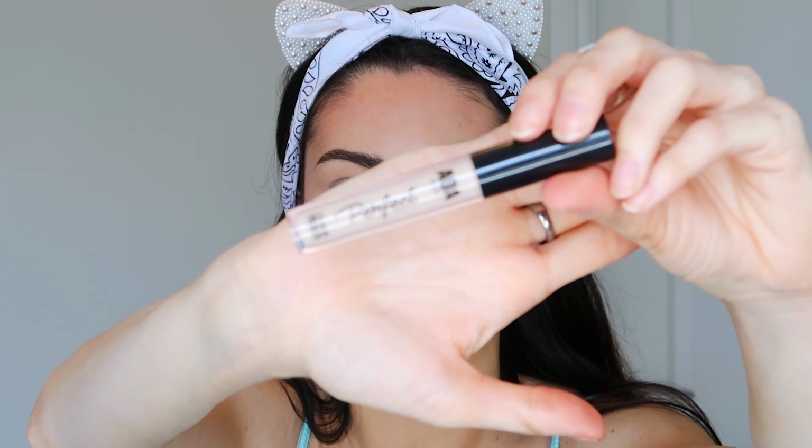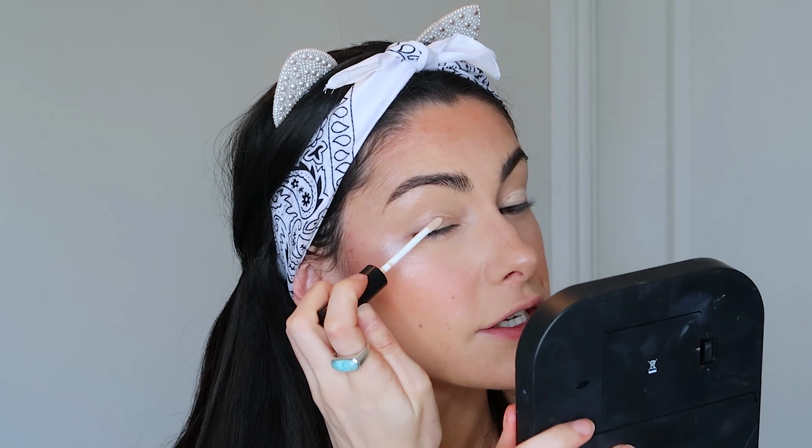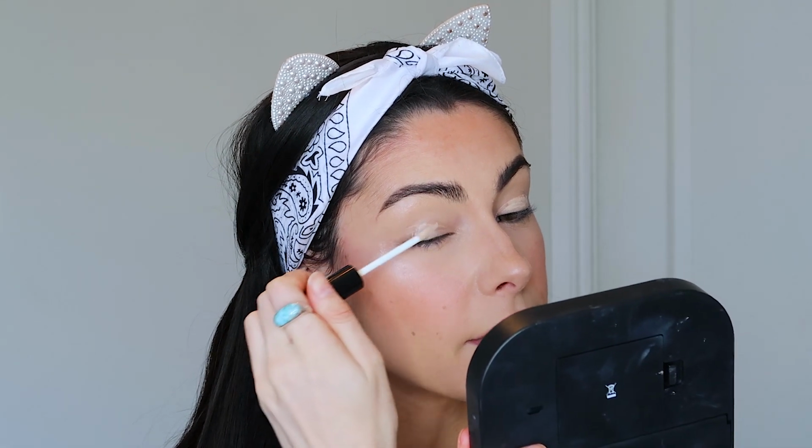I mean, it did a little bit, but nothing extremely noticeable. This is the Perfect Eyeshadow Primer, and it just looks like this. I'm really hoping I like this eyeshadow primer because I am out. And if I can get one for $1, you bet your buns I'm going to.